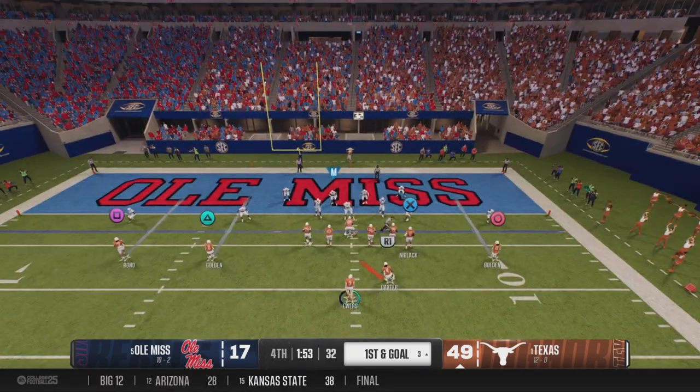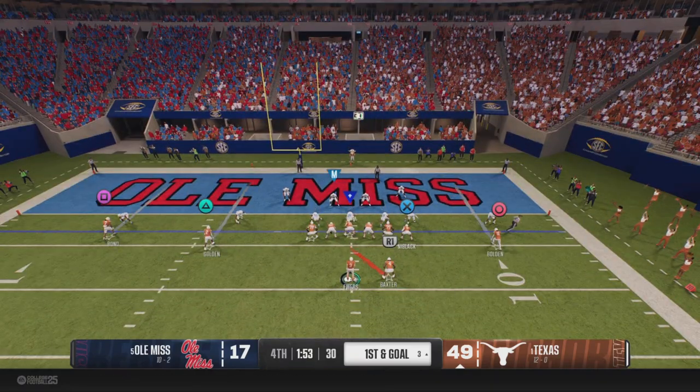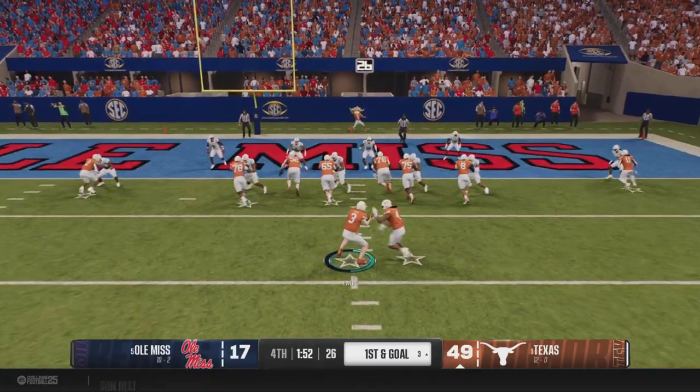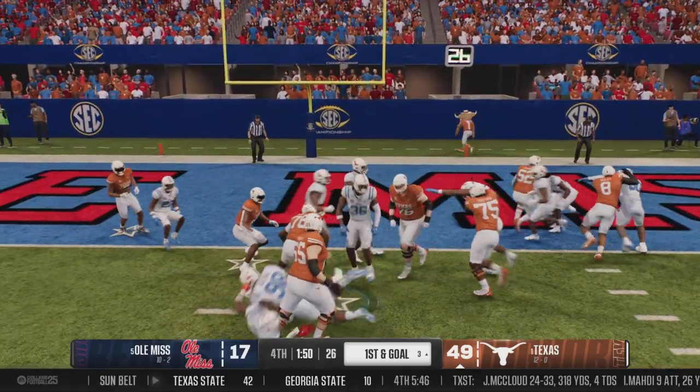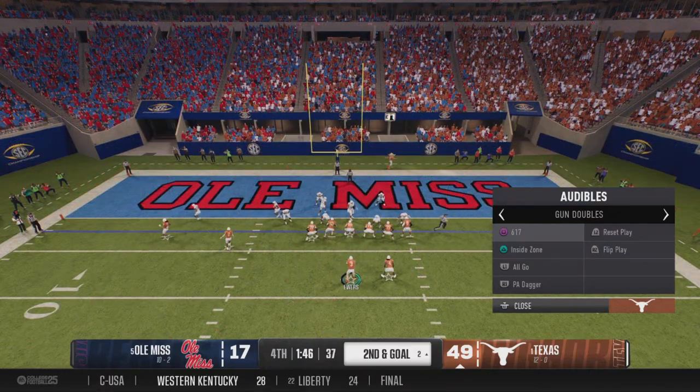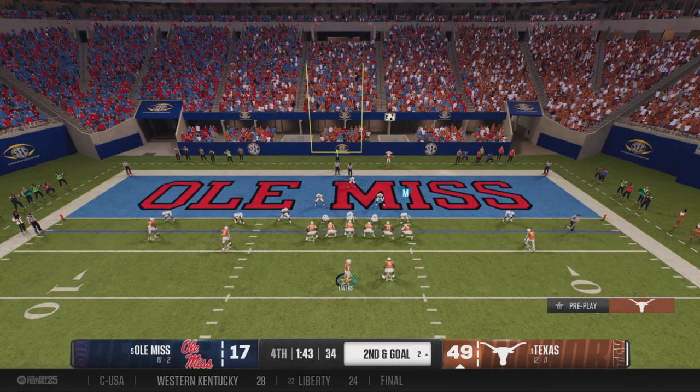But you wonder if this defense is beginning to lose its will a little bit. I think they are losing their will. You can tell by the way they're tackling. It's been a very impressive performance by this offense and by this running back. You got to believe they're just looking to add to this lead with yet another touchdown.